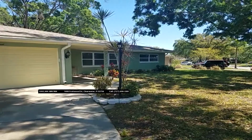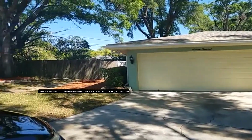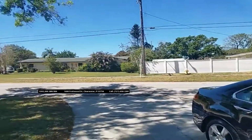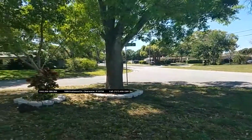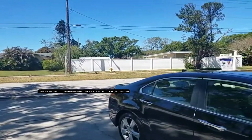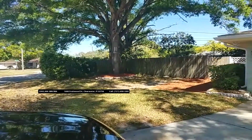We're at 1600 Fruitwood in Clearwater. This is between Keene and Missouri and between East Bay and Gulf Bay. This is 1600 Fruitwood. It's on the corner of Lake and Fruitwood. If you hear the airplane overhead, it's because we're close enough to the beach that you'll get the airplanes dragging the banners.